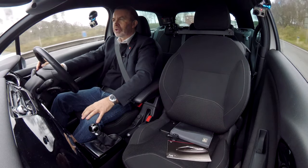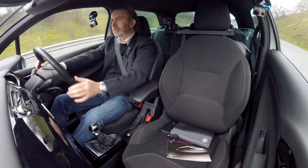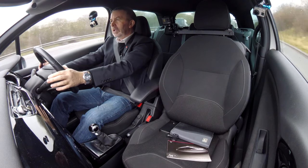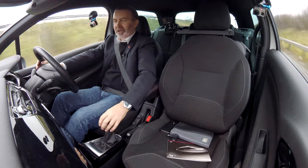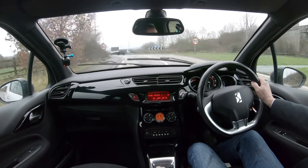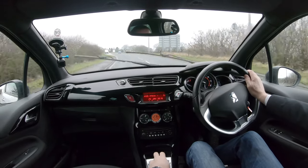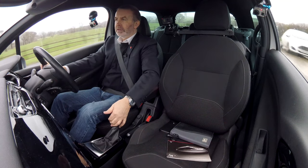Speed limiter off there, it's just slowing me down. It's a car that makes you want to drive fast, really. It's running away with me. Great gear change.